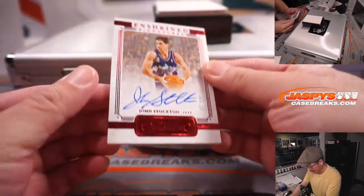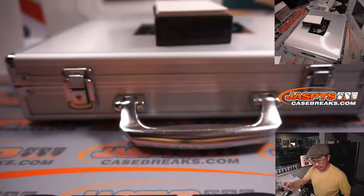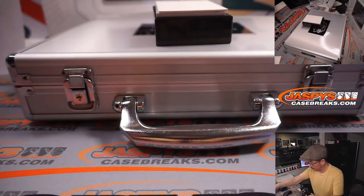Next is enshrined signatures, John Stockton. 5 out of 15. And that's for Gretchen in that number block group.